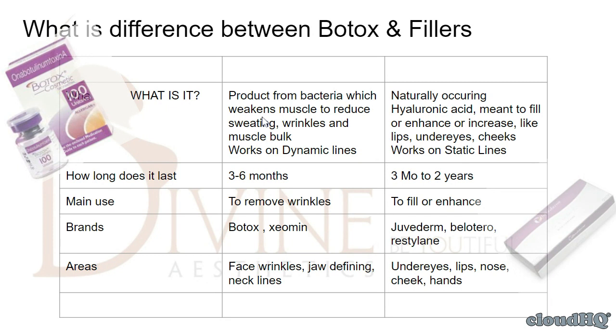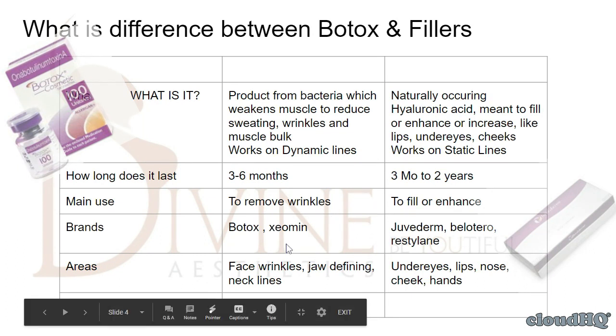called laughter line. Botox lasts for 3 to 6 months, and fillers last for anything from 3 months to 2 years, and some up to 12 years. Botox is used to remove wrinkles, and fillers are used to fill or enhance. Brands, you already know Botox, Xeomin. The fillers are Juvederm, Belotero, and Restylane.